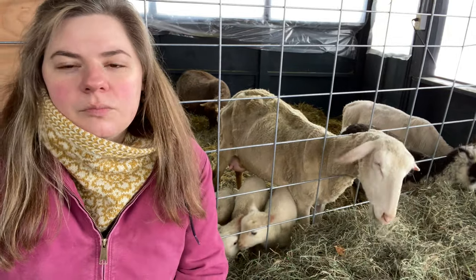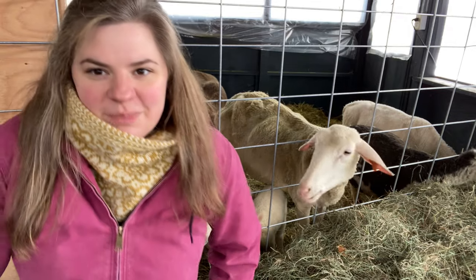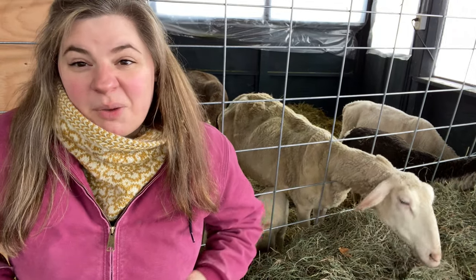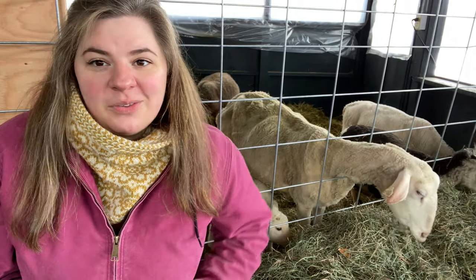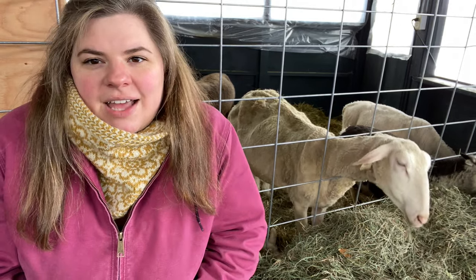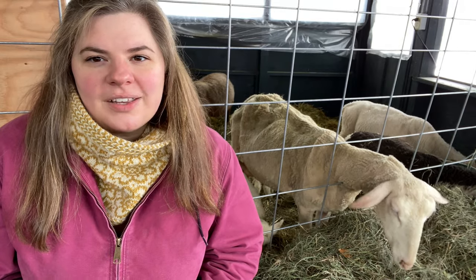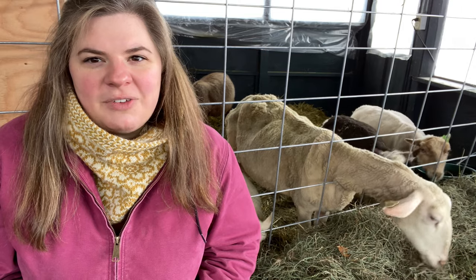So I am a first year farmer for sheep, and farming in general. I am first generation. If you don't count my great great grandparents, my parents didn't farm. My grandfather did grow up on a farm, but I didn't get to see any of that life. That was a long time ago, and he grew up, I think, in a very humble way.